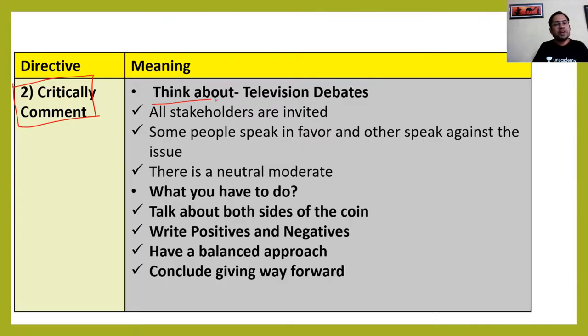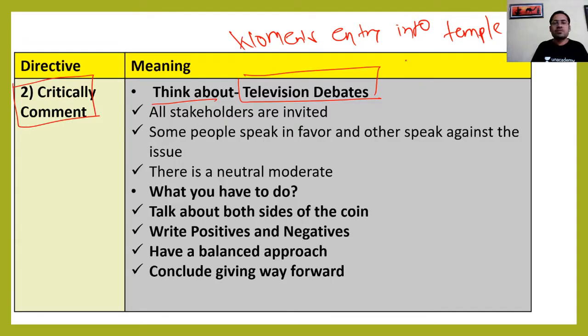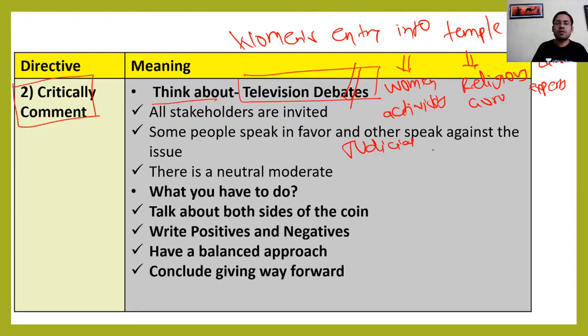Think about a television debate. Okay, suppose there is a debate on women's entry into temples. So whom will you invite? You will invite some women activists. You will invite some religious gurus. You will invite some law experts. You will also invite some judicial experts, and you will have a neutral moderator.